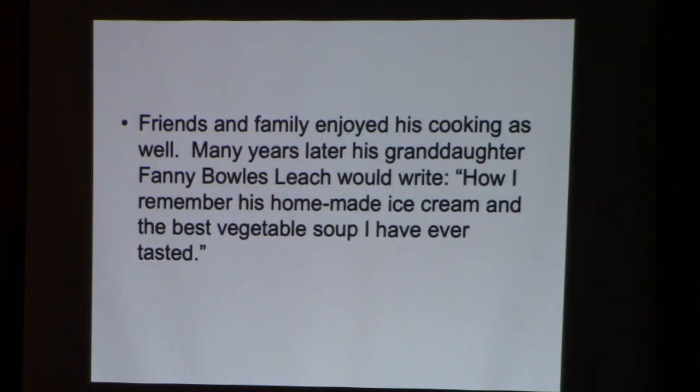His friends and family talk about him as a great cook. Fanny Bowles Leech Row: how I remember his homemade ice cream and the best vegetable soup I ever had. So there's a family life. It takes place quite apart from his relationship with the white people and the customers. He has a family life, and we're so blessed to have these sources to tell us about that.